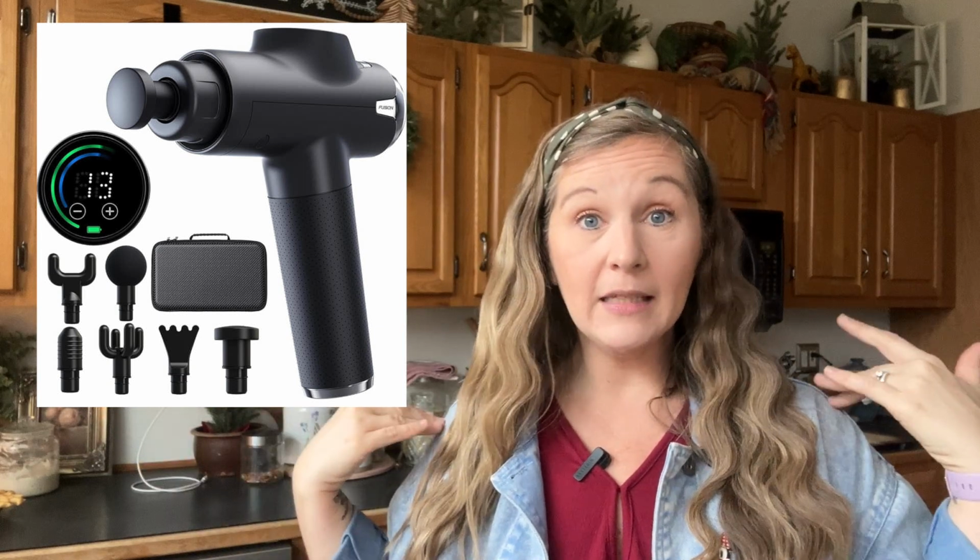Continuing on with self-care, I really, really love this massage gun. You can't go wrong with it. My husband got this for me a couple of years ago now for my birthday, and I really love it. It's great if I have built-up knots in my back, wonderful. Highly, highly recommend it. So that is all 50 of my gifts.